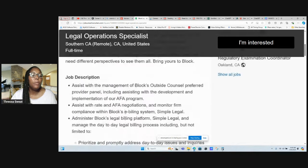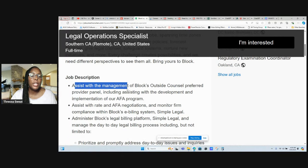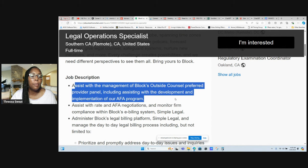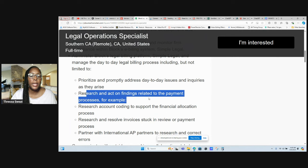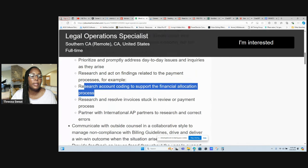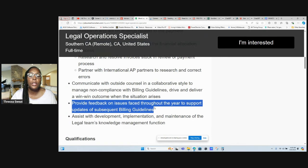Now, when we go up a little bit further, and we're just trying to figure out what you're going to be doing, you're going to assist with the management of Block outside console preferred provider panel, including assisting with the development and implementation of their AFA program. When you go down here, you're going to research and act on findings related to the payment process. For example, you're going to research account coding to support the financial allocation process. And then you're going to provide feedback on issues faced throughout the year to support updates of billing guidelines.